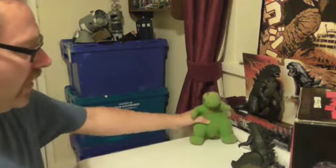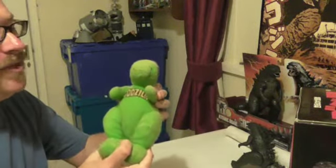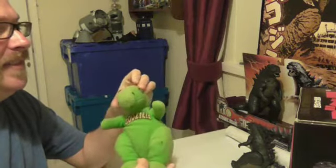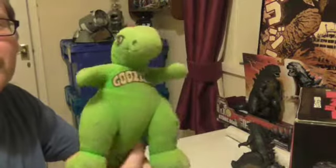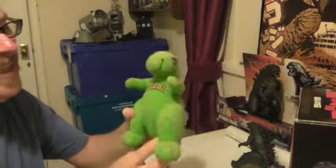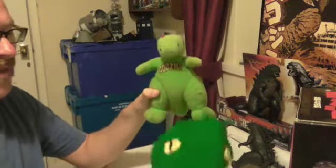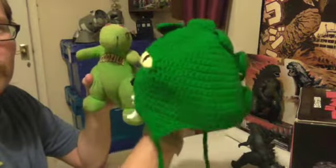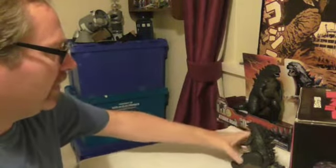So let's have a look at the first toy. Well, let's have a look at this one. This is a plush Godzilla from about the time that the American cartoon series was on air, everyone remembers, with Godzuki. I found this in the attic. It's bizarre. I kept it, don't know why. It's quite cute, strange. It actually does match the hat my wife crocheted for me. Godzilla, Godzuki, who knows?